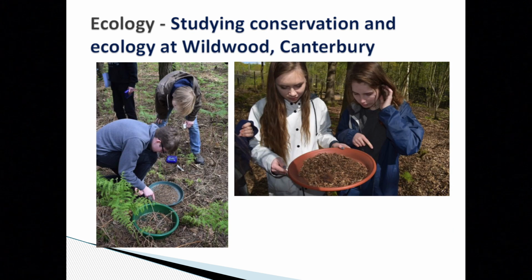The second day of our field work is to carry out sampling, further sampling techniques, but also look at conservation at the Wildwood at Canterbury, Herne Bay. This is just an excellent place, and they are able to organise for us that we can do small mammal trapping, and of course in a very humane way, in order to estimate populations of small mammals that are there. And I think it's very important that students can get out and do this practical work themselves.